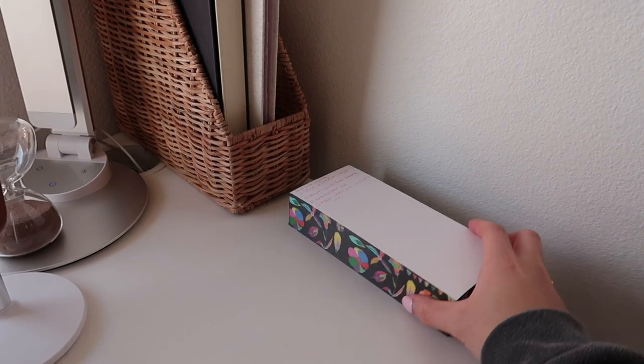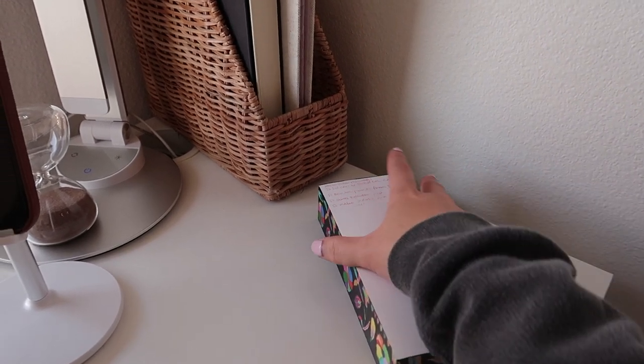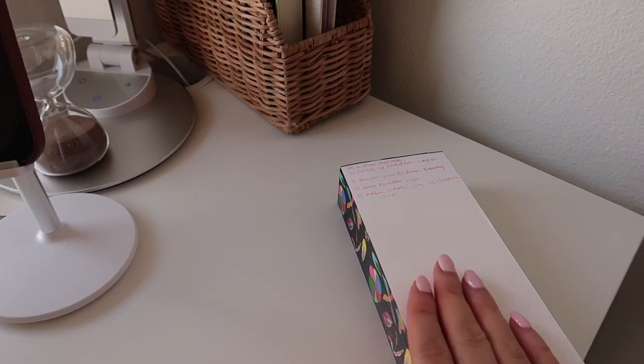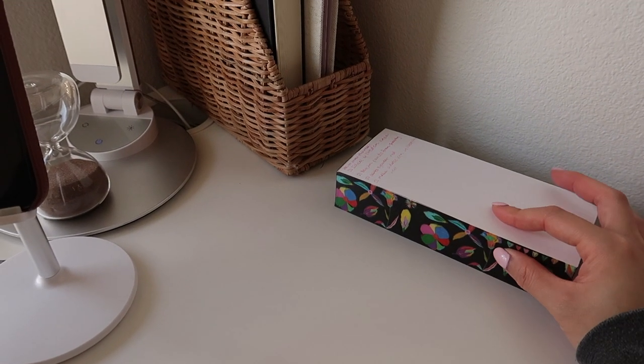And over here, I just have another one of these notepads that I like to keep handy. I like this one because it's lengthwise, like it's long, so it's great for writing out shopping lists or a lot of stuff to do. I'll just rip it off and take it with me in my bag if I need it.